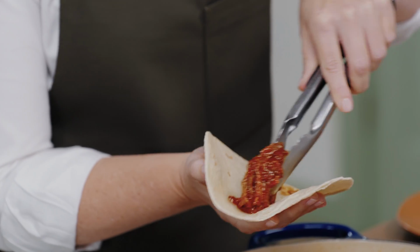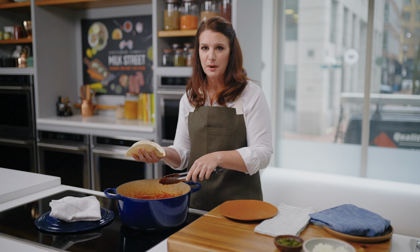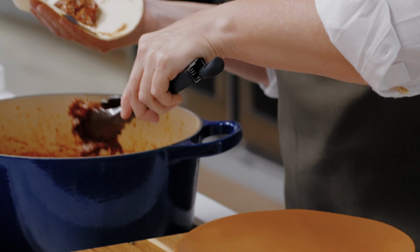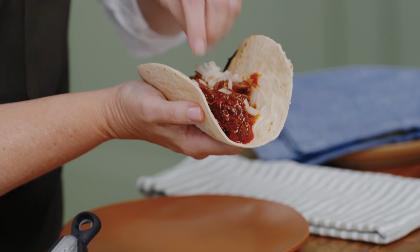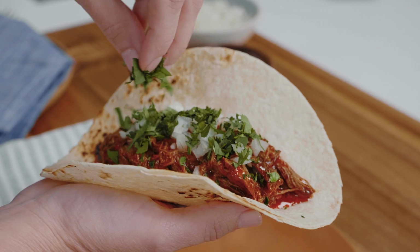Look at that. Oh, so good. This is not one to have when you're wearing fancy clothes. It's messy street food. Put a little bit of onion and some cilantro. Here we go.